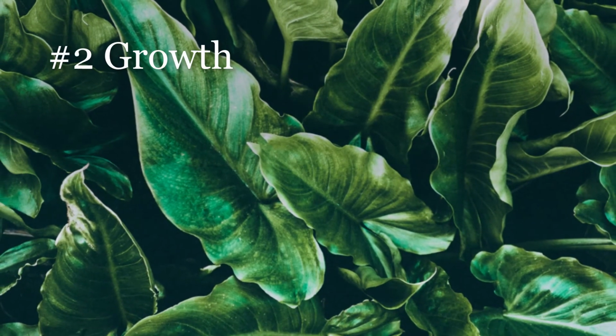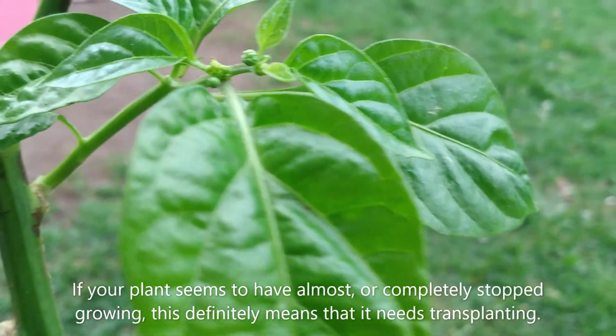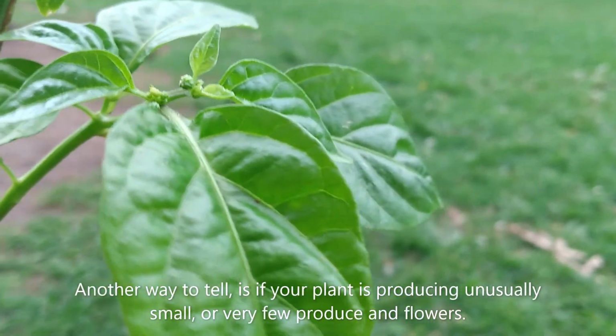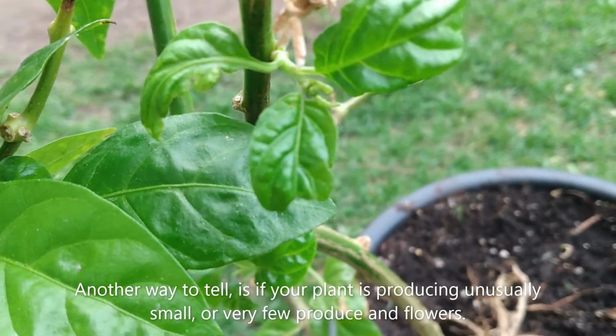Number 2. Growth. If your plant seems to have almost, or completely stopped growing, this definitely means that it needs transplanting. Another way to tell is if your plant is producing unusually small, or very few flowers.